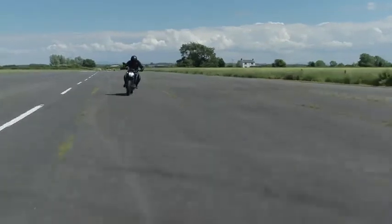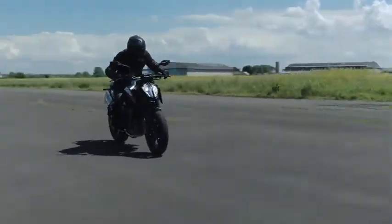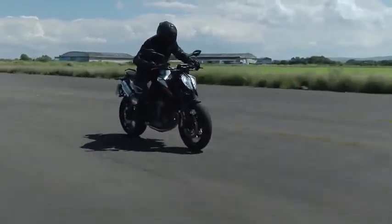Well, I don't think this is the kind of bike that you're going to go and do a really long tour on. No. For me, this is about short blasts. This is about commuting. This is about having as much fun in a short space of time as you can have. That's the type of bike for me that this is.